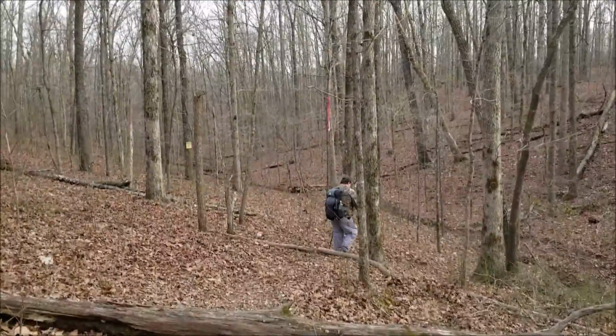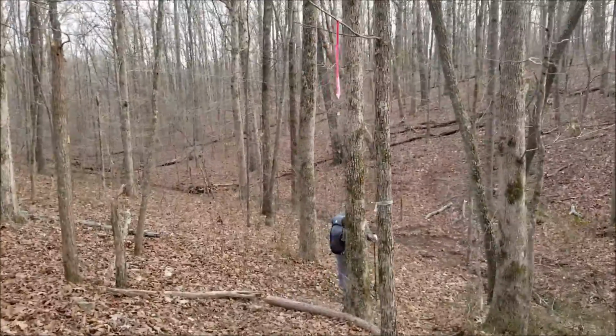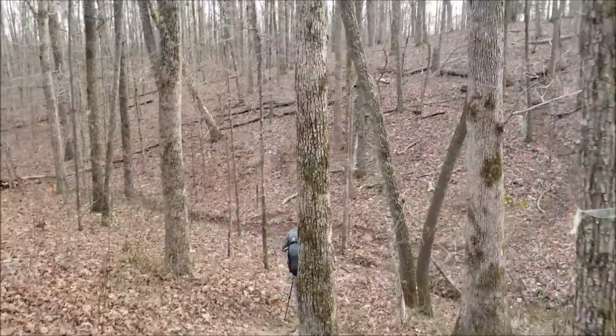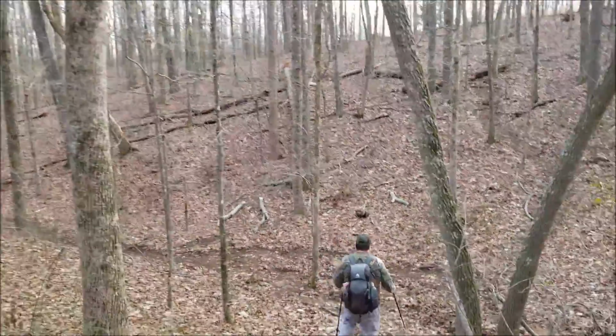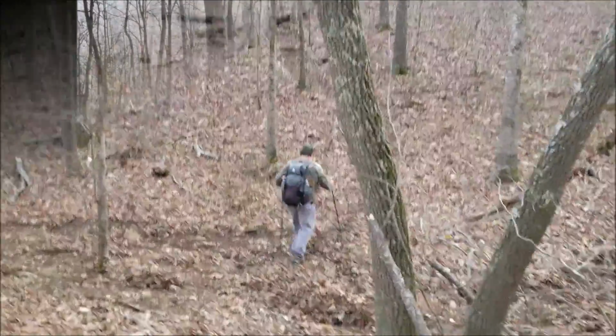We got about 1.5 miles left. So we'll just keep on going, and I pulled up the maps on the phone, and we're going the right direction. So we'll keep on a boogieing.